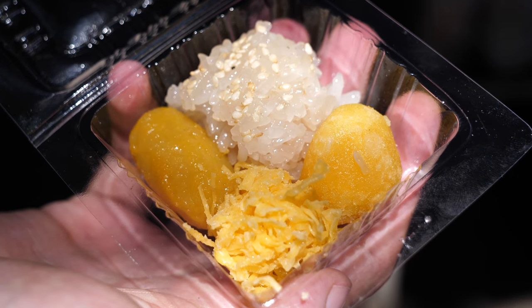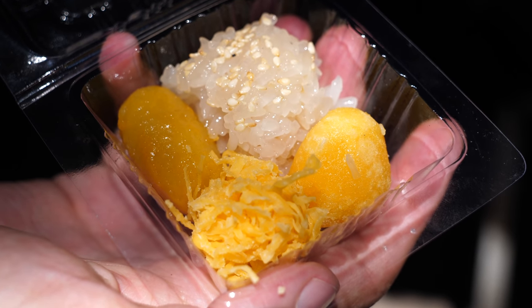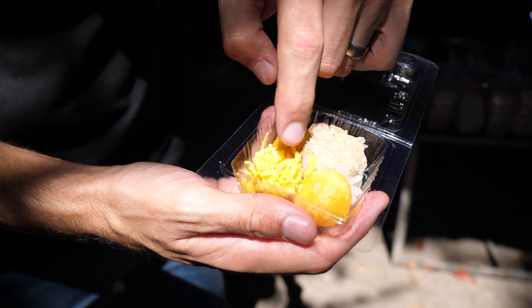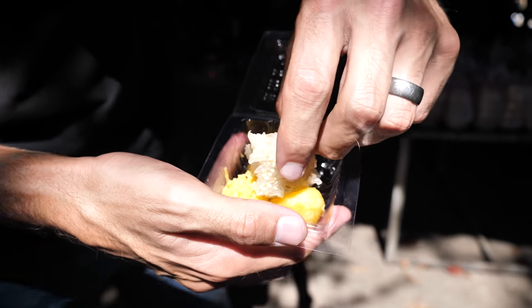So we've got four different things. We've got two little balls made with mung bean. We've got a sticky rice dessert here with some sesame seeds on top. And this is some egg yolk thread. So this sticky rice is screaming my name. Let's grab that out.